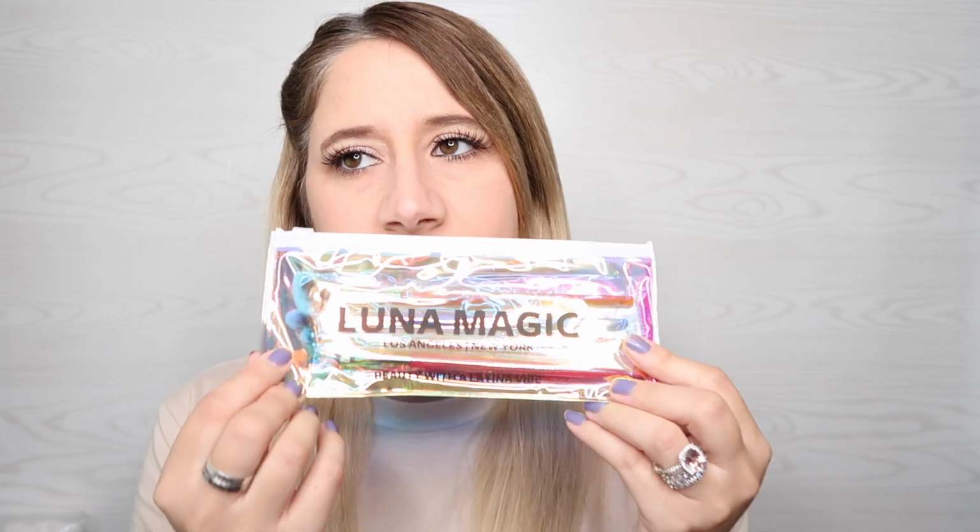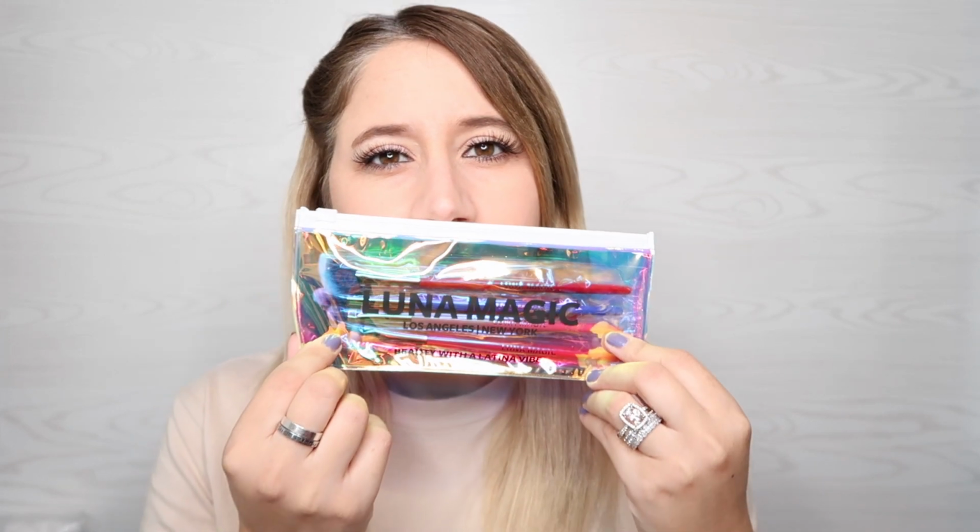The theme for this month is glam vibes only. First thing in the box is Luna Magic Beauty, the Blend It Girl 4-piece brush set. Retails for $18. It's a brush set with this holographic packaging that smells like a pool float. That's one of my favorite scents ever. You guys know that plasticky scent? Tell me I'm not weird. Honestly, I'm glad to be getting more makeup brushes because, just gonna be real with you guys, my 3 toddlers love to paint, and when we run out of paintbrushes they use my makeup brushes.